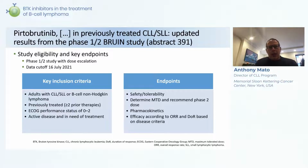Okay, so this is the BRUIN trial, and it was a phase 1/2 study which was conducted in patients with chronic lymphocytic leukemia and B-cell lymphomas. I'm going to just talk about the CLL patients today. Martin is going to talk about the patients with mantle cell lymphoma who participated in the trial.